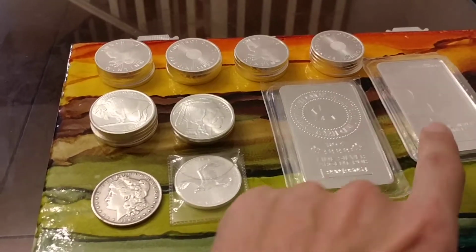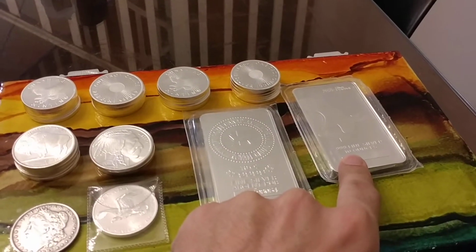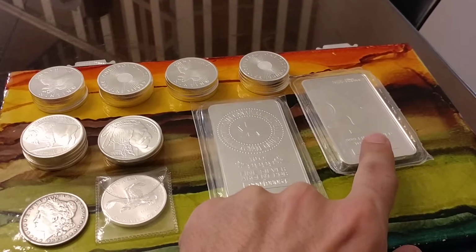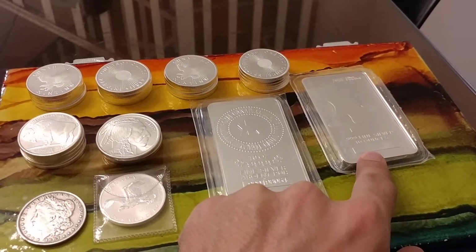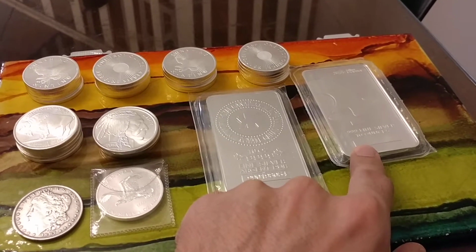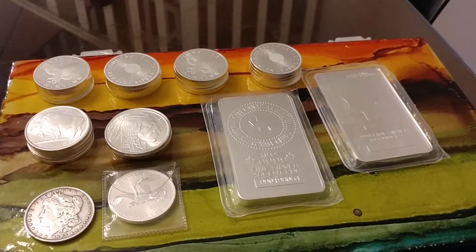And yeah, silvergoldbull.ca, they'll charge you $20 for shipping unless you have 500 or more. So keep that in mind. But if you're going to order 500 or more, you can really get a good deal by adding one of those spot bars to your package. You can only get one per order.